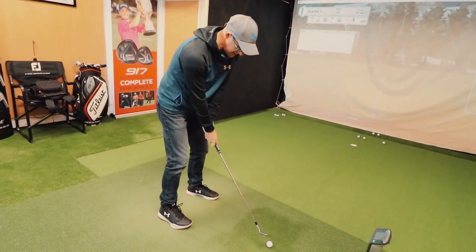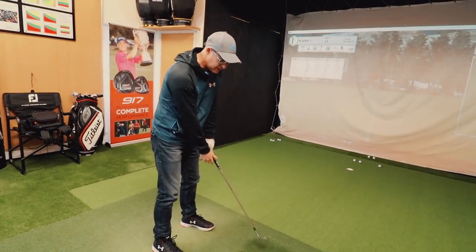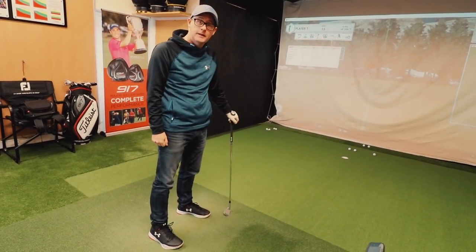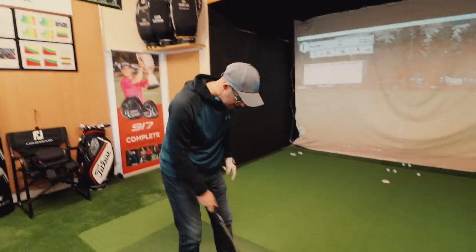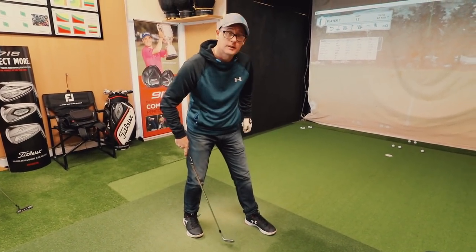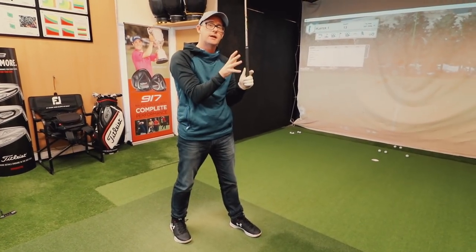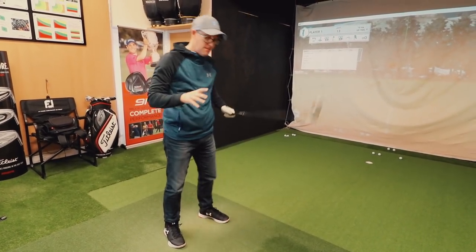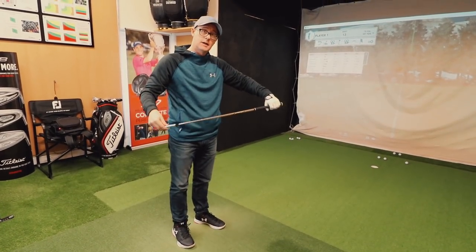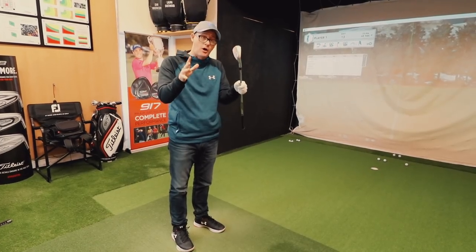So my point is, I don't know if he knows he's aiming so far left. If he is using his feet the way I use my feet to assist with my path, what's he doing? Think about this: if I had something in my way here, and I had to stand like this, I could still swing on whatever path I wanted. That's the skill. So your feet and your aim can assist paths as long as you know where those feet are in relationship to the path you create.